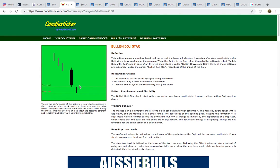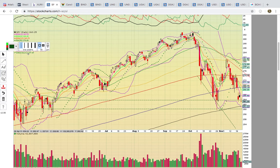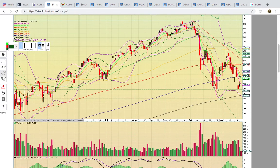So when you have a downtrend and then you have a gap down open followed by a doji forming into the day, that signals indecision and a possible technical bounce. This pattern would be stronger if it did form below the lower Bollinger Band. The lower Bollinger Band is down here, the purple line. It's lined up right now with the 400-day simple moving average at 261.33.